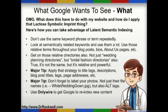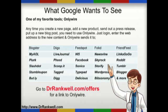Use OnlyWire to get Google to reindex new content. Now, see, this is one of my favorite tools. It's called OnlyWire. Anytime that you create a new page, add a new product, send out a press release, put up a new blog post, you need to use OnlyWire. Just log in and enter the website address to the new content, and OnlyWire will send it out for you to all these places. They have a bunch of places other than this, but Blogster, LiveJournal, Facebook, WordPress, Typepad, Tag, Dig, Delicious, Reddit. They're all there.